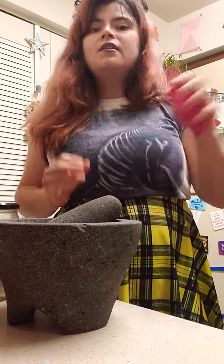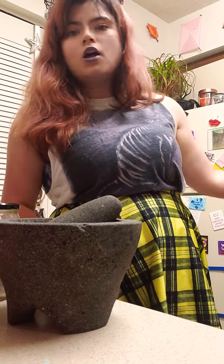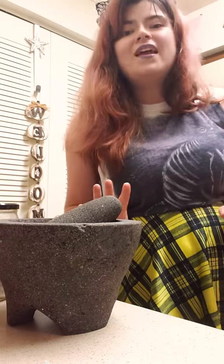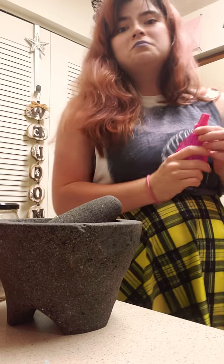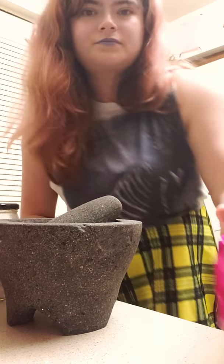I dilute it into some water, and I put it in a cute little pink spray, and I spray it all over my porch, all over the corners of my house and the top pieces to scare off the spiders. And it smells like peppermint, so it's refreshing. And that's an easy way to have lovely smelling air and a spider-free home.